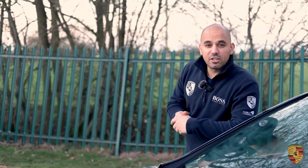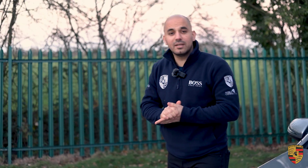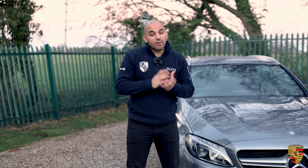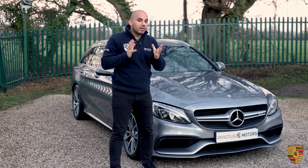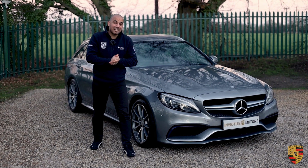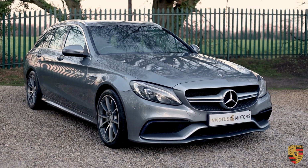Now, in terms of service history and owner's history, this has a full Mercedes service history. The last service was only done circa 1,200 miles ago. The current owner has had this vehicle for about 5 years, and from brand new, including that current owner, it's got 3 owners from new. So the longest it's been kept in somebody's possession was the owner that part exchanged this, and he part exchanged this against a Porsche 718 GT4. What a way to upgrade to his next car.